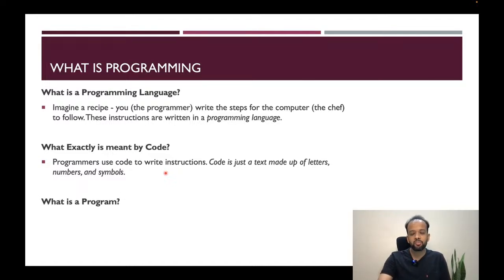Finally, we come to what is a program, right? You're writing code to give instructions to the computer, and code is just text.